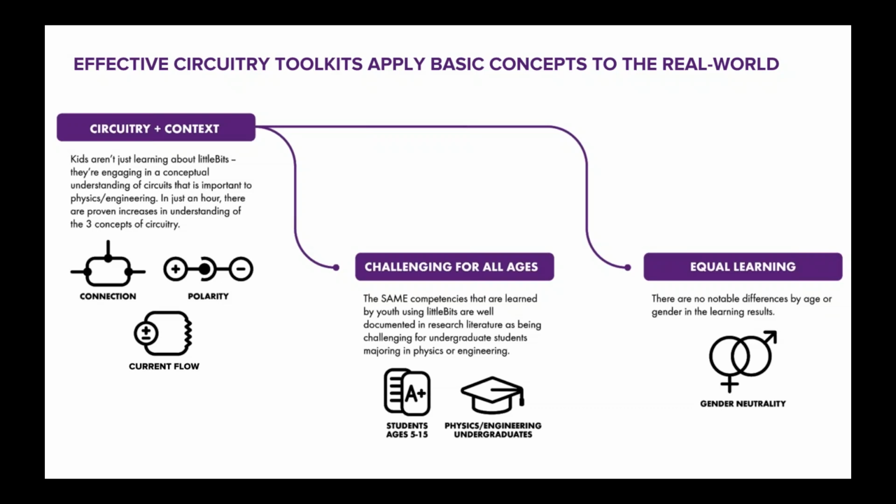And then they also have that magic suctioning that happens when you get the magnets turned in the right direction. So now all of a sudden they're thinking, oh wow, this kit is telling me that direction is important. And then lastly, this idea of current flow becomes important, so that the current has to flow in a circle.